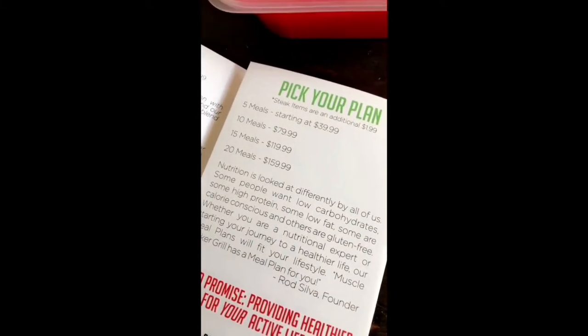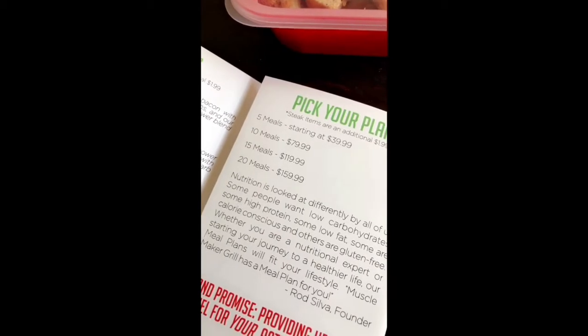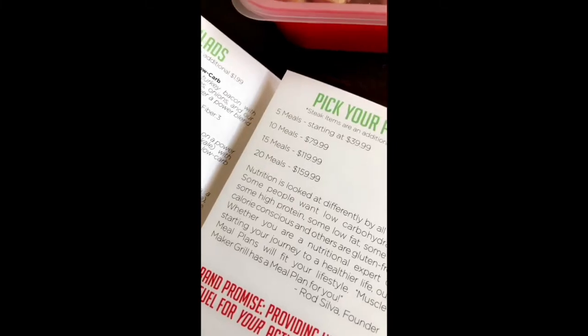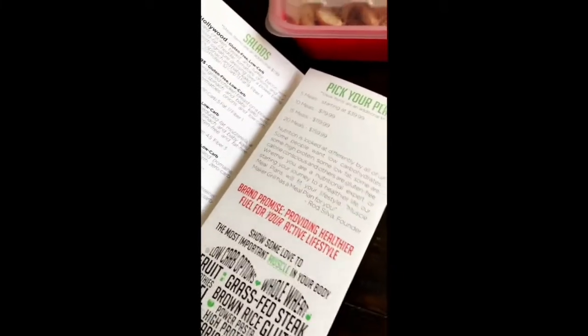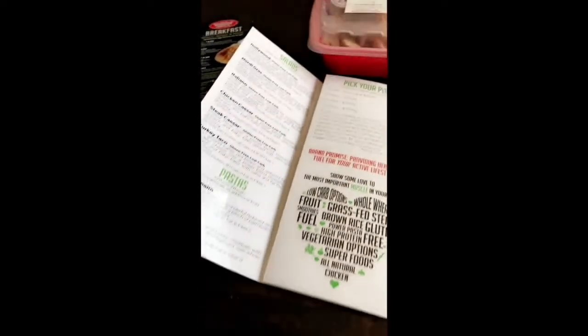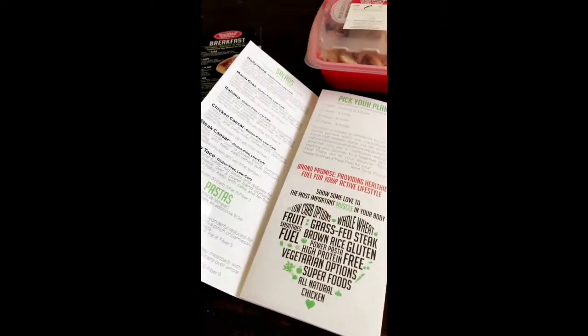With tax, every meal comes out to $8.66 a piece, whether you do 5, 10, 15, or 20. It all comes out to $8.66. So if you are on the go, it's better than spending, if you're going to go out to eat anyway, you might as well do something like this. So anyway, it's worth a shot.